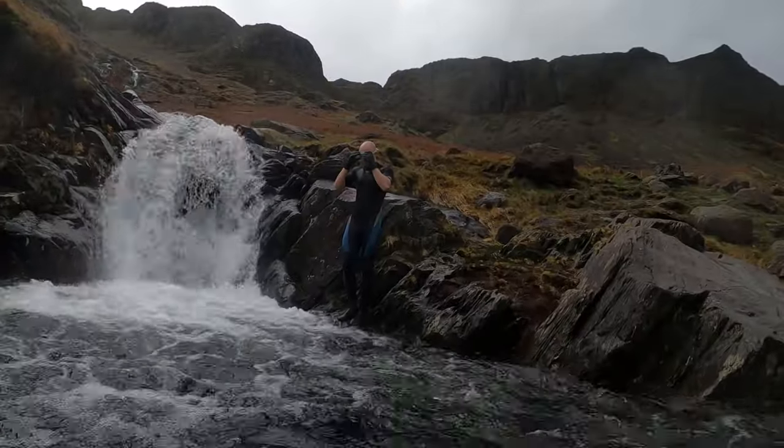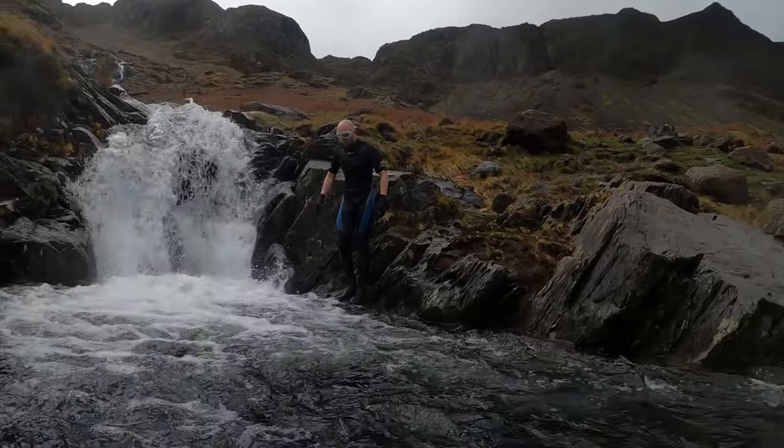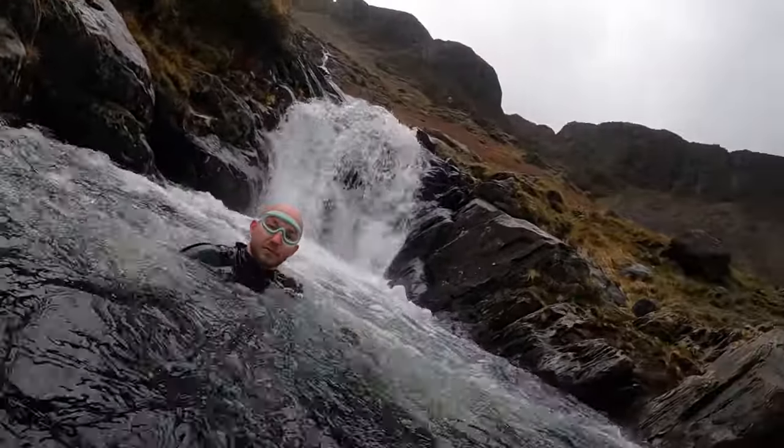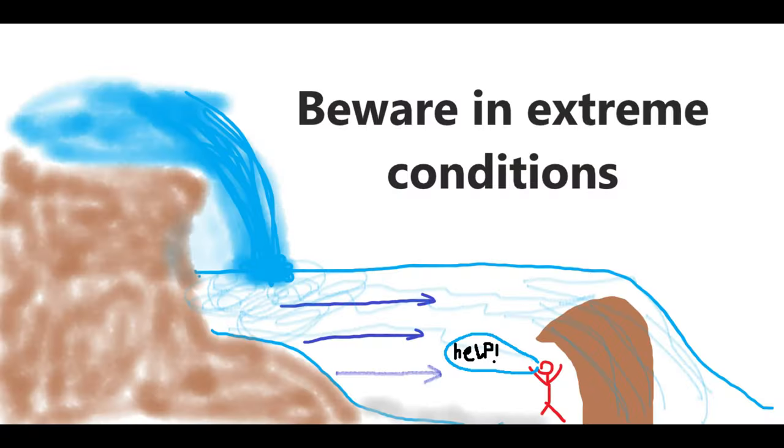Now, when I had a look at this, it looked about 4 or 5 meters deep. The part that makes this an infinity pool is a large rock face with kind of an overhang on the bottom of it. With the current being so strong today, there was a definite danger of getting swept under that overhang and getting trapped under the water.